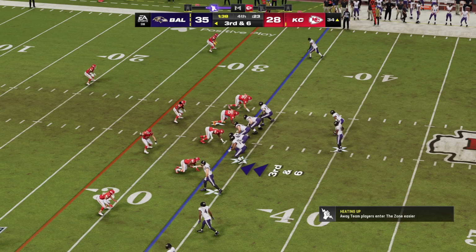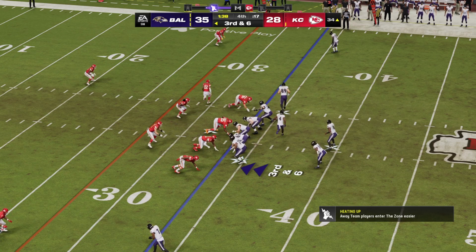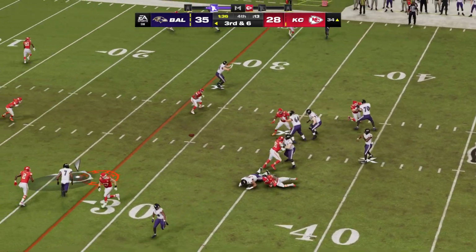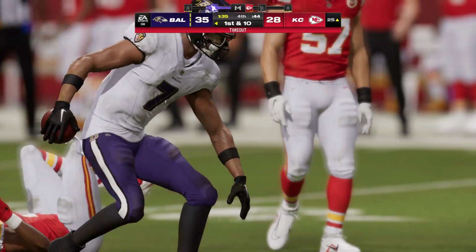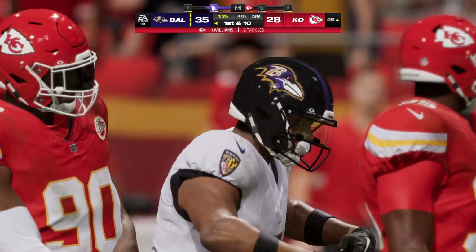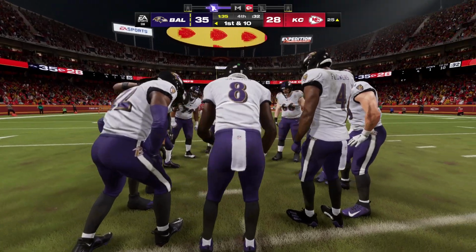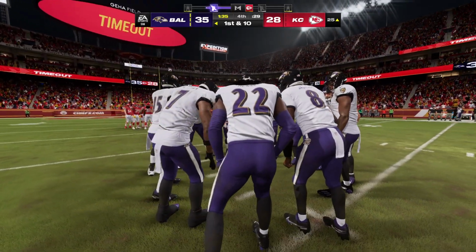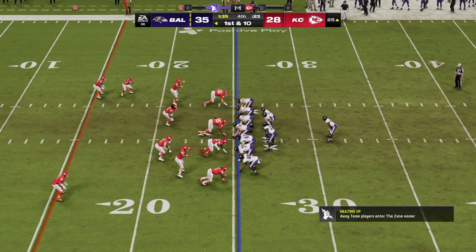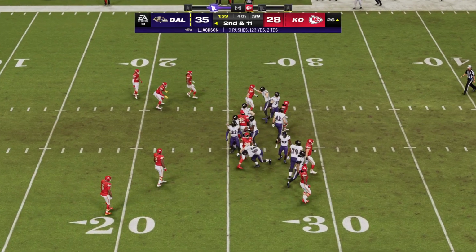In need of a conversion on third down. They had the big play to start the drive. Now Jackson. Open man is Bateman. It's complete. The Chiefs quickly now going to use the last of their timeouts. And they'll be disappointed to have to burn one there after giving up the first down. And they will take a knee here.